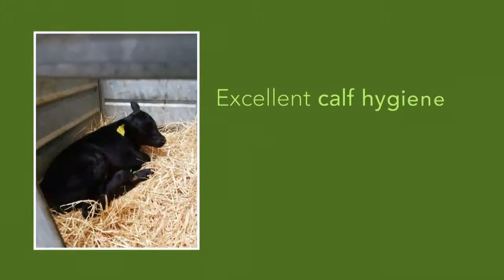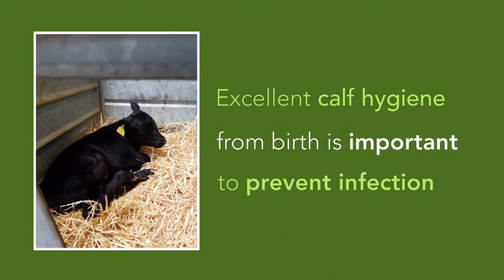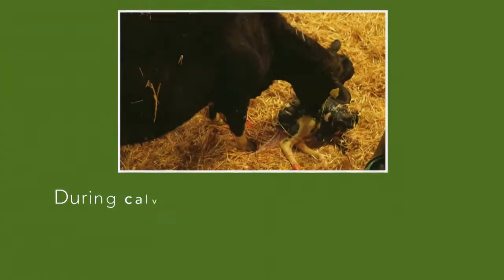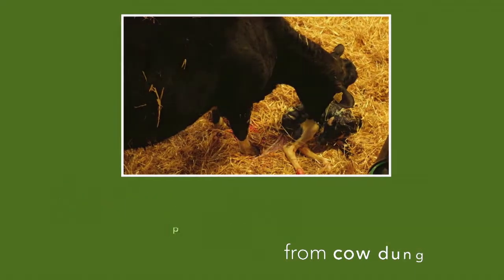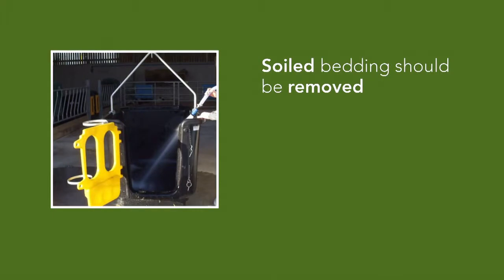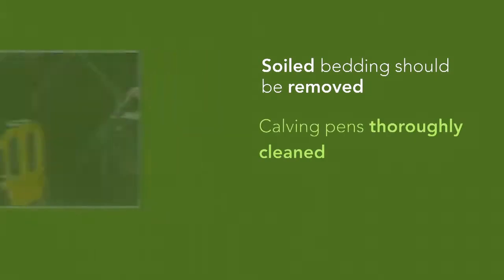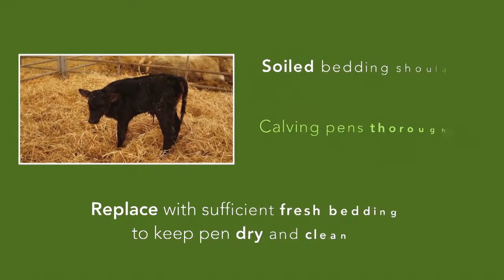Excellent standards of calf hygiene immediately from birth are essential in preventing calves from becoming infected with the bacteria that cause Johne's disease. It's important to remove calves from their dams as soon as possible after calving so that they have minimal exposure to cow dung in the pen and on the teats. This could be to a nearby clean refuge made of straw bales or individual calf pens. Soiled bedding should be removed and calving pens thoroughly cleaned as often as possible and replaced with sufficient fresh bedding to keep pens clean and dry.